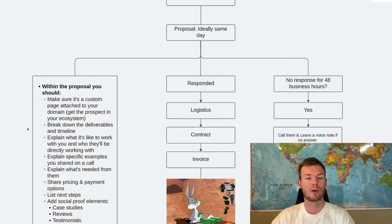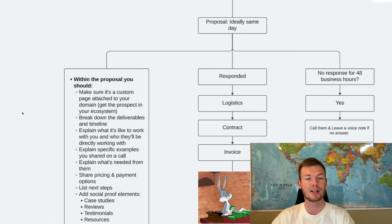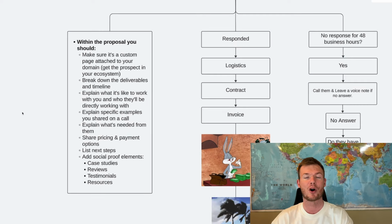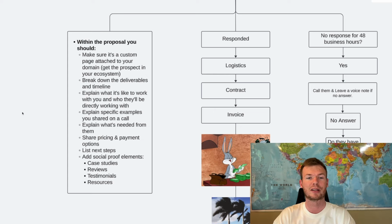So in my proposal, a couple of things that I like to do is I like to make sure it's attached to a page with a custom domain. For example, it'd be like yourdomain.com/prospect domain. And I like to put it on this page because it looks really professional and clean. I also like to make sure I'm breaking down all the deliverables and timeline, what exactly someone's going to get and how long it's going to take them.